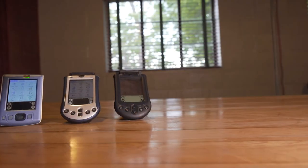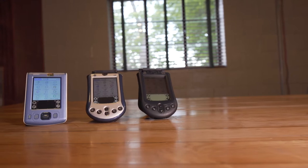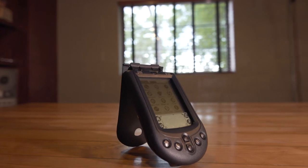I have three Palm devices from the early 2000s. They would have been very handy in the time before smartphones, but now, other than playing a few classic games, they wouldn't be very useful. Though, they did have some interesting accessories.